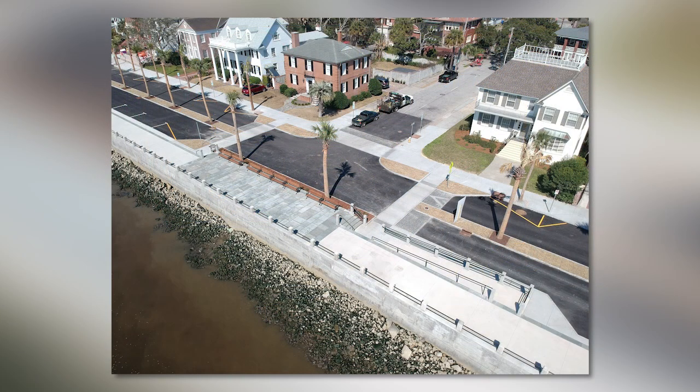When they first did the corner of the battery at White Point Gardens, the need was realized to do the rest of Low Battery. We came up with some innovative solutions to underpin the wall, using some unique techniques to build it, but also providing more sea level protection, adding to the public realm along that side of the peninsula, and adding to the drainage protection. It's been an ongoing construction project for about 6 years. We're nearing the end.